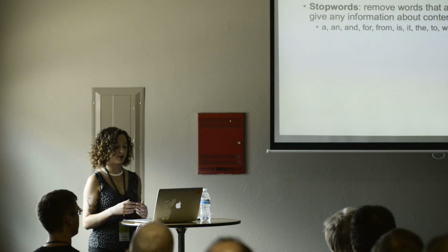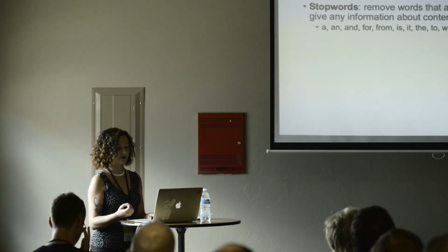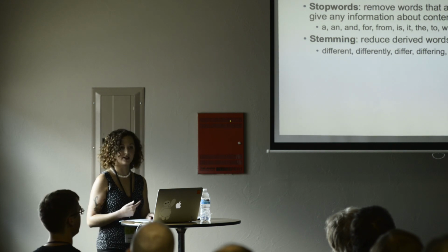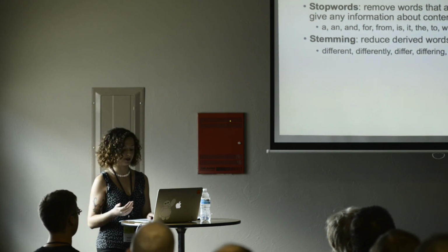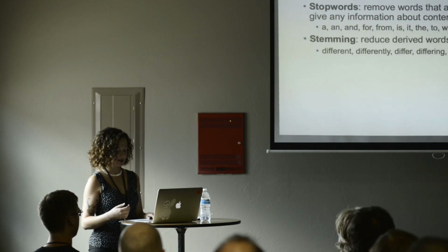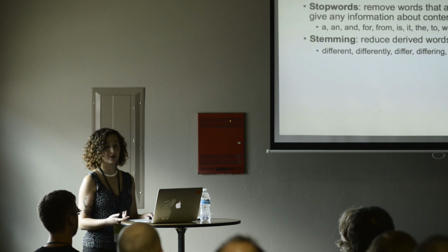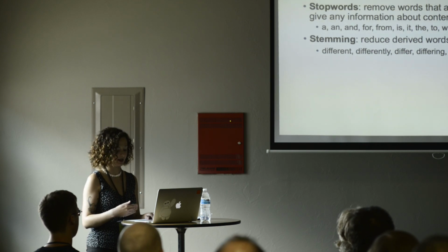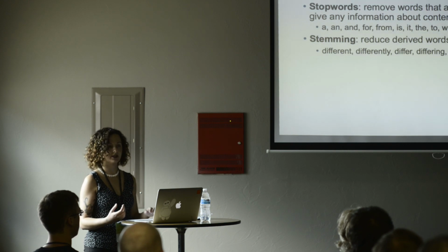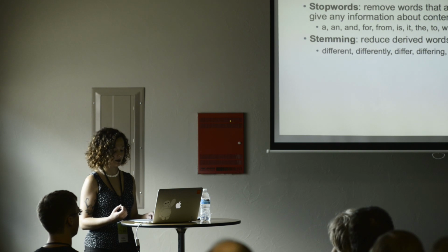But what about the case where we have a bunch of different forms of the same word or idea? For example, what if your vocabulary contains the words different, differently, differ, differing, and differed? Grammatically, these are distinct words, but conceptually, they're very similar. So we might want to combine all of them into a single base form, like differ, or depending on how aggressive you want to get about it, even diff. This is what's known as stemming. And like with stop words, there are a lot of off-the-shelf options for this, including ones built into Scikit-learn.